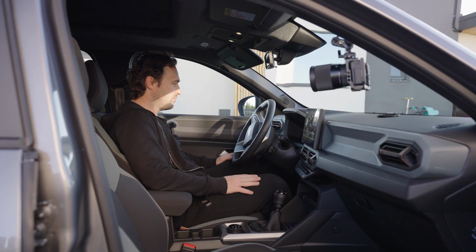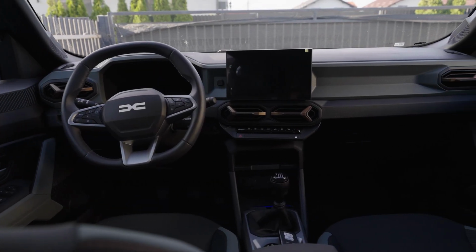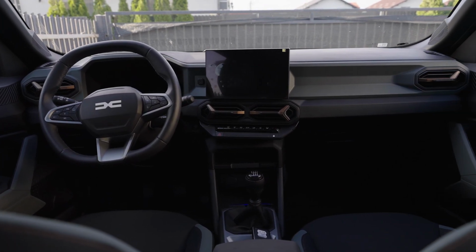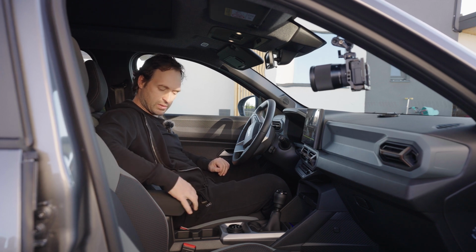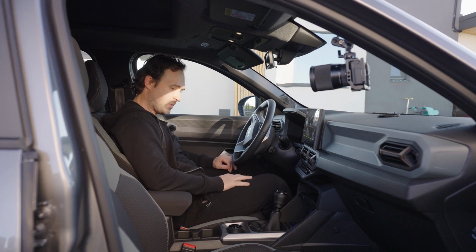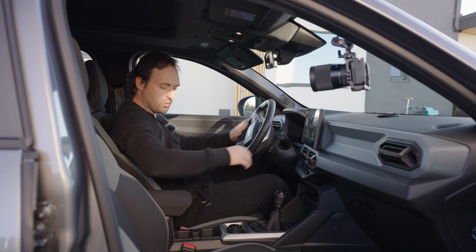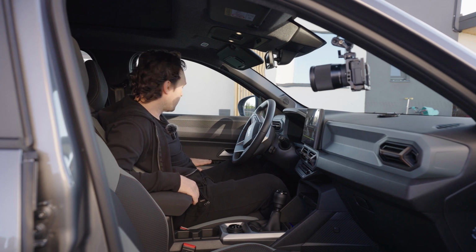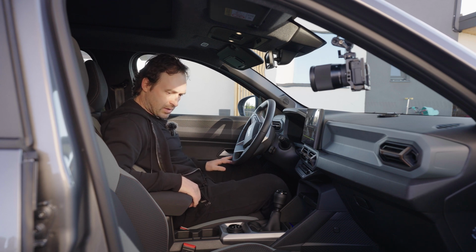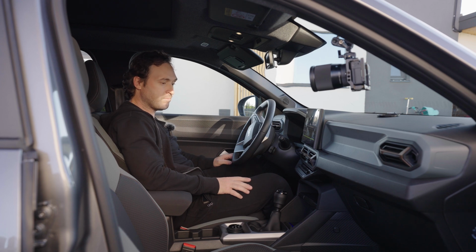Front space is a similar experience to the Duster, I guess. The supports for the right elbow and left elbow are not at the same level, and this is not adjustable. But yeah, soft touch material where you put your hands the most: the steering wheel, this armrest, this surface here with the window controls and mirror. Those are soft touch. Other than that, yeah, that's alright.